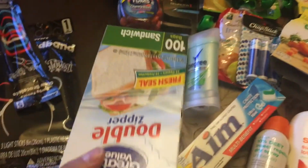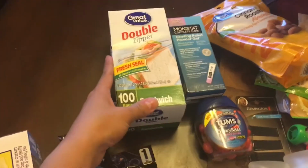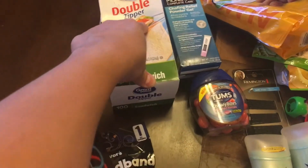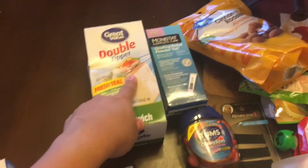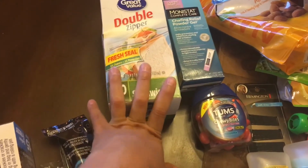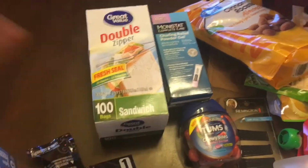Ziploc baggies for snacks on the daily, or Ziploc baggies for storage of your valuables in case it rains or you're going on a wet ride. Although we're not going on Splash Mountain or Cali River Rapid, it's still ideal to have for those things. So there's an idea. But also mostly for snacks.